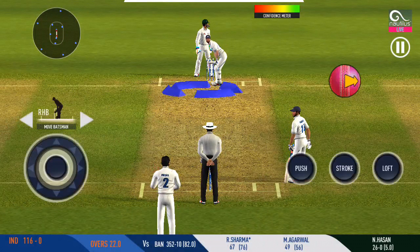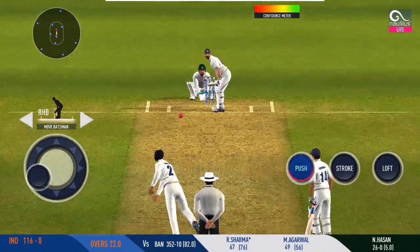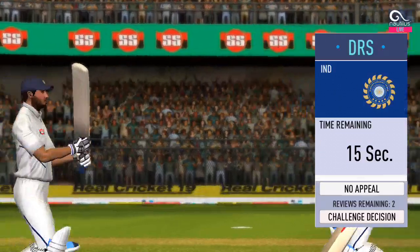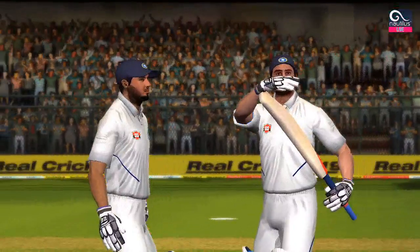That's a difficult field to bowl to. Bowler has to be very tight with his line and length. Oh yes, that looks plumb. Huge appeal, looks very close. They have decided to review it.